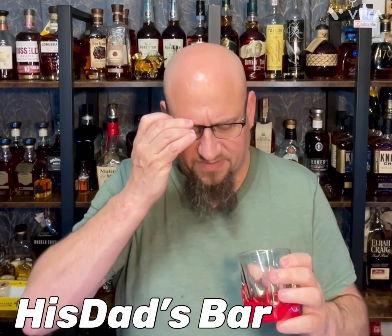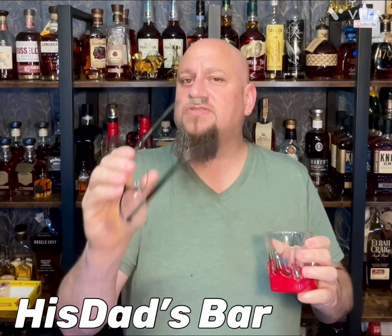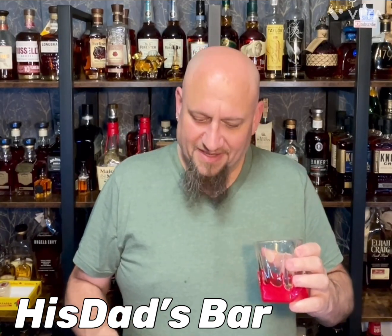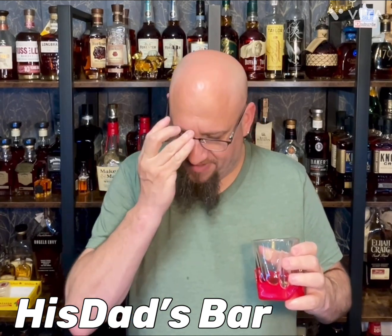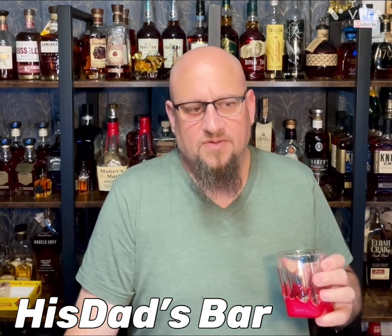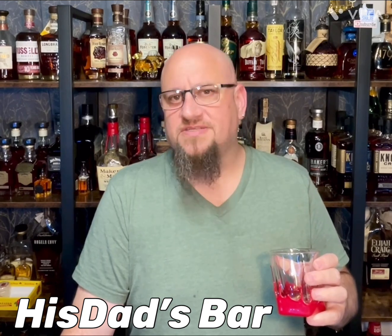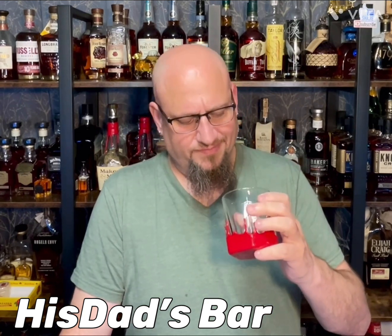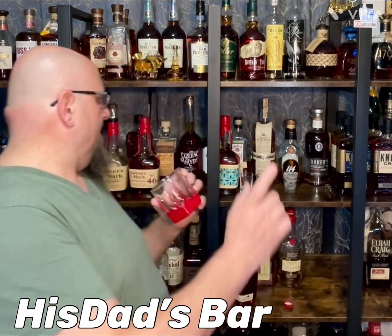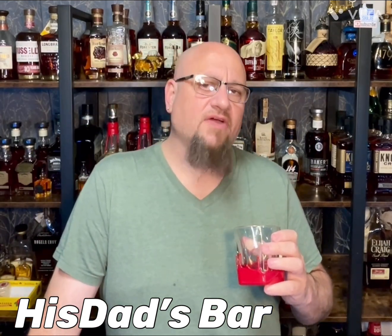For a bourbon that comes in a twist top, just so you know, having a twist top bourbon does not make it suck. It just means that most of the time, presentation. If you're going to stick wax on your bottle, I'm kind of thinking you should put a cork on that shit. But every one of these bourbons right here comes in a twist off, and I wouldn't have a bar without them.